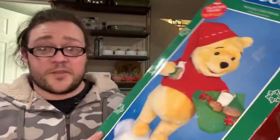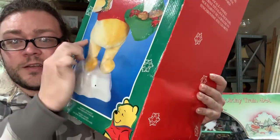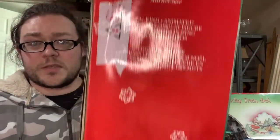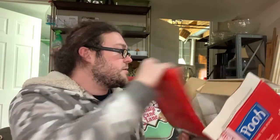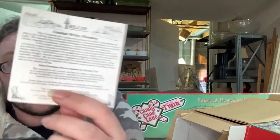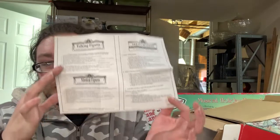But yeah, I noticed after I picked him up, I don't know if you can see it on here, but there is some water damage all the way around up to about here. You can see because the cardboard's kind of warped and everything. So this box does have some water damage. Nothing wrong with Pooh though. He does work. And he also comes with his little 90-day warranty. Ooh, camera's over here. And also his little instruction sheet.